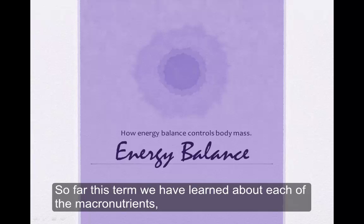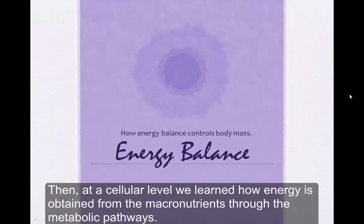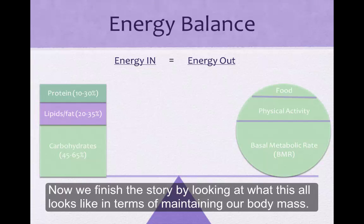So far this term, we have learned about each of the macronutrients, how they're digested, absorbed, and transported to the cells. Then, at a cellular level, we learned how energy is obtained from the macronutrients through the metabolic pathways. Now we finish the story by looking at what this all looks like in terms of maintaining our body mass.